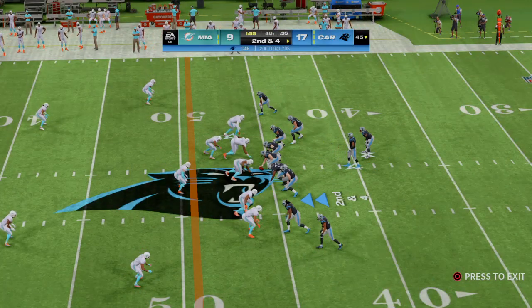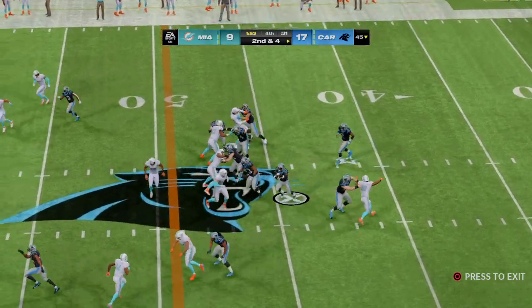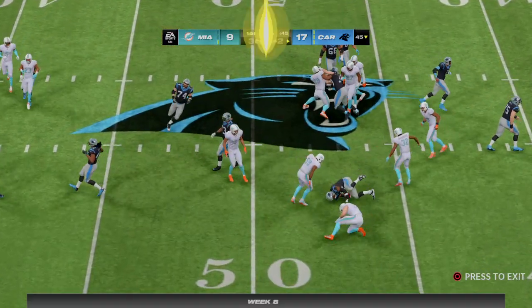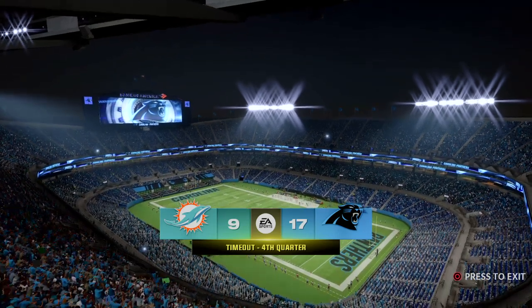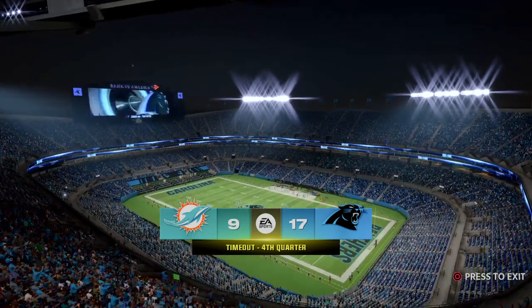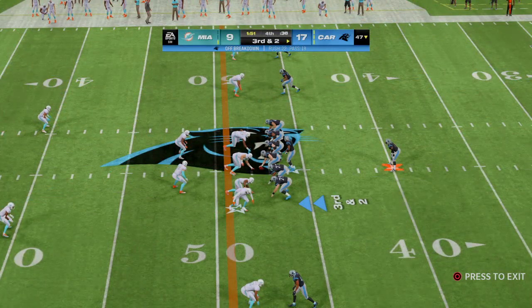So they come up on 2nd down. If they can get another run like we just saw, would likely put an end to this thing. Up the middle they go. It's Richardson. The Dolphins going to take their 2nd timeout. That'll leave them with just 1 remaining in this 4th quarter of play. 2 yards still to go. 3rd down now.